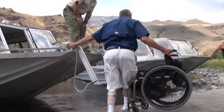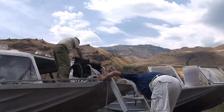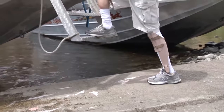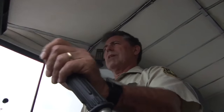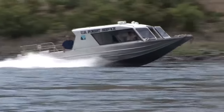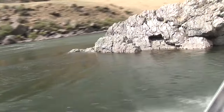Today, we're joining a U.S. Forest Service River Ranger on his regular patrol. I'll board his jet boat from the launch just below the campground. There's no wheelchair accessible facilities here at Pittsburgh Landing. Other areas have accessible loading, but check with the individual jet boat operator to make sure they can accommodate your needs.